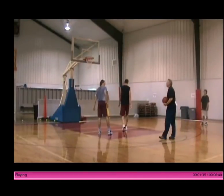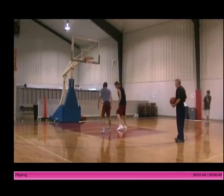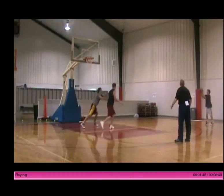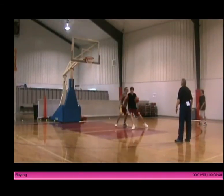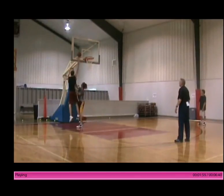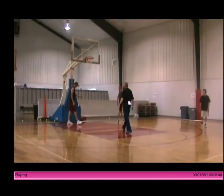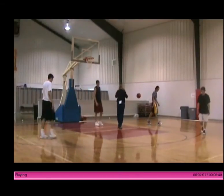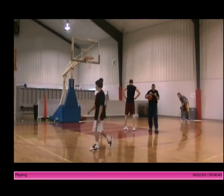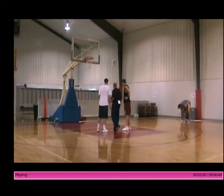The rule actually is to not throw over the top because there's no help side defense, of course. But if the pass is thrown on this side of the basket, I allow it. If not, all right, Alex, you stay. So Alex is going to stay. Alex is 6'9", and Doug's coming in.